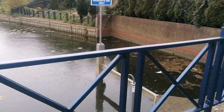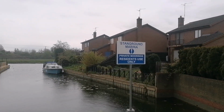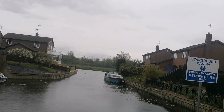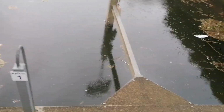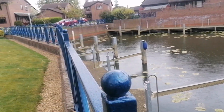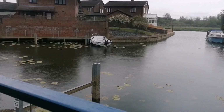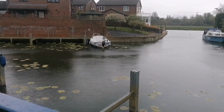It's private moorings, residence use only, so I'd have to try and get permission off somebody to gain access to do this. But you've got all the boat docks where people could have dropped stuff in. Well, that's one for the future. There is a bridge further down that's over the road, which I'll show you shortly.